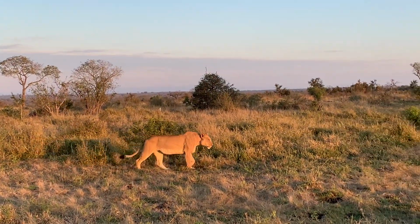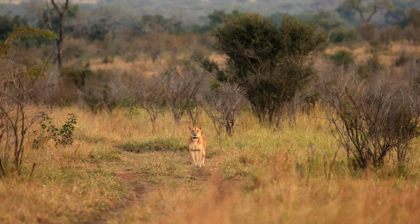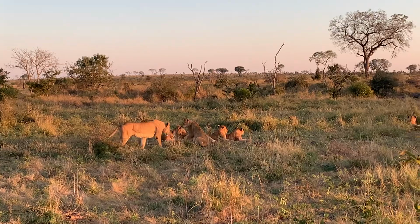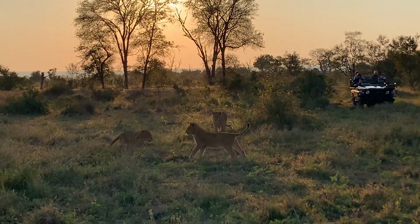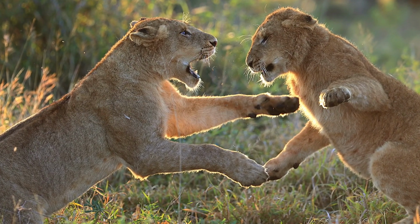This is the Styx pride, whose territory overlaps with that of the Umkumbe concession. Unfortunately, we never saw the male lions of the pride, but had a great time seeing the mom and the cubs having fun playing with each other in amazing light.